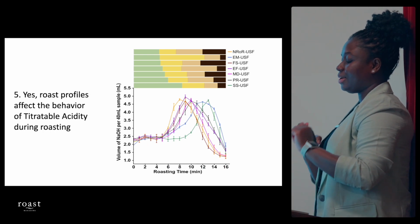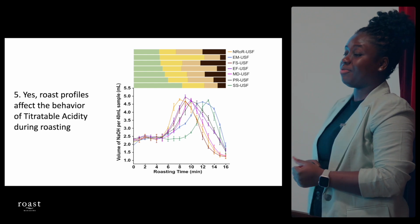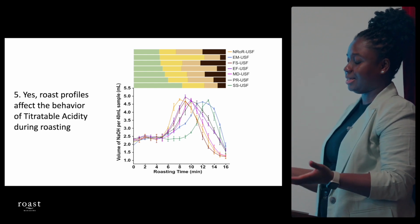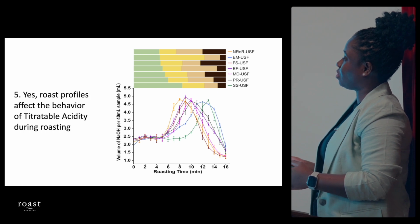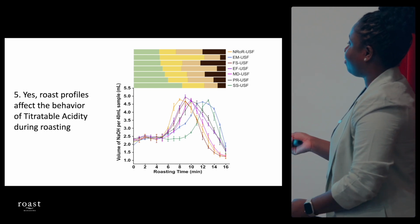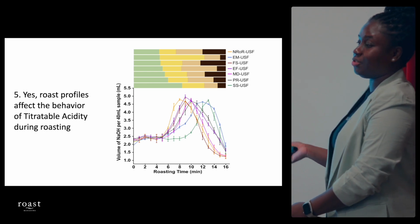Okay. Now to answer the big question that we had, which was, do roast profiles affect the behavior of titratable acidity? By superimposing all of our titratable acidity results on one graph, we can see that the different roast profiles are making our acidity behave in different ways with the roasting.